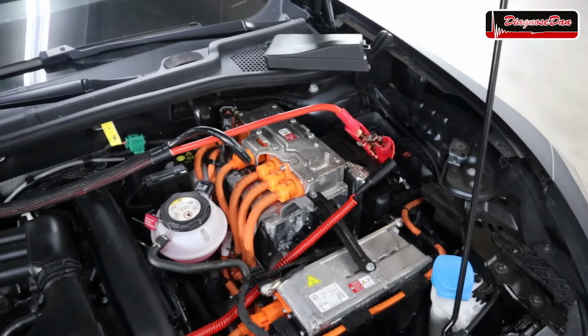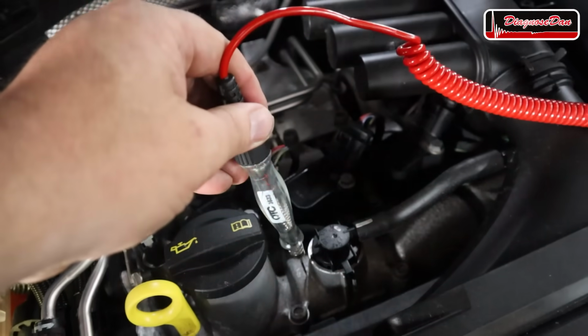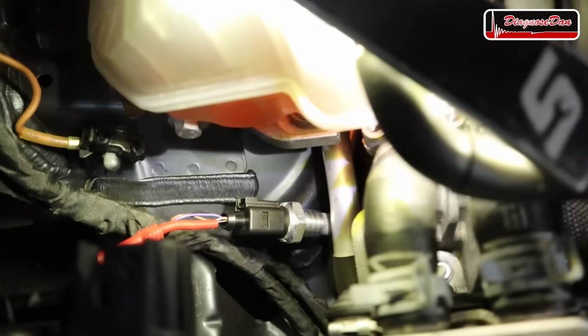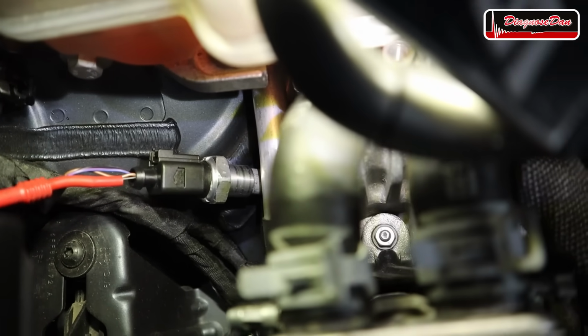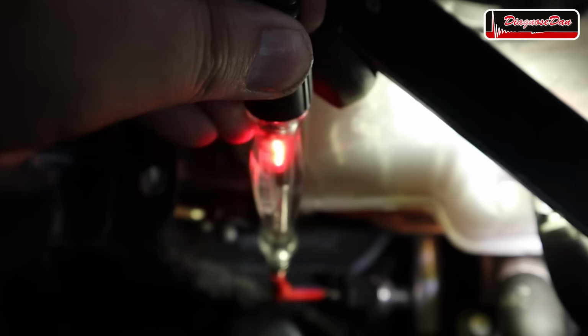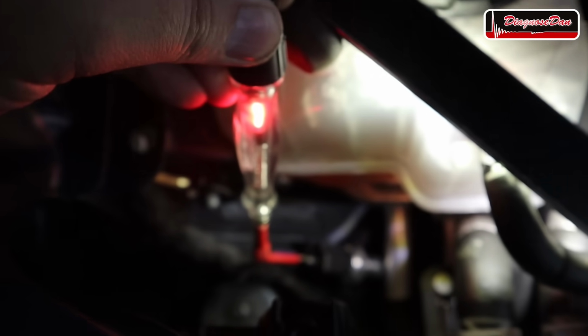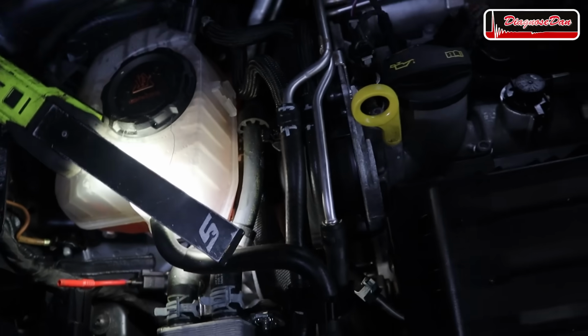I hooked up my test light to battery positive, so when I touch a ground, my test light is going to light up. Now I back probe that brown wire, so when I touch that wire right there, my test light is supposed to light up, and it does. So that means our ground is confirmed. There's no problem with our ground wire.